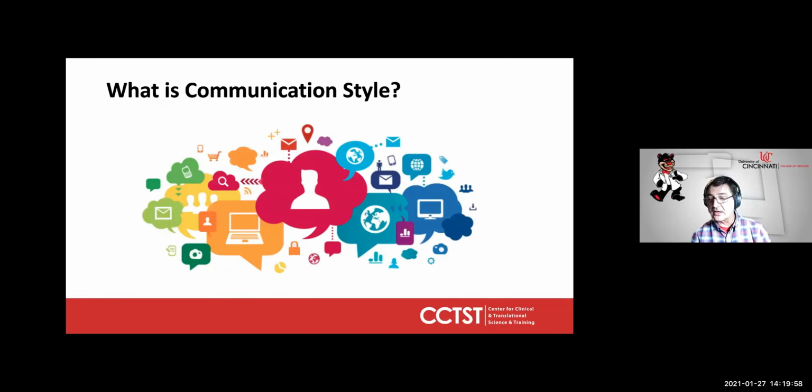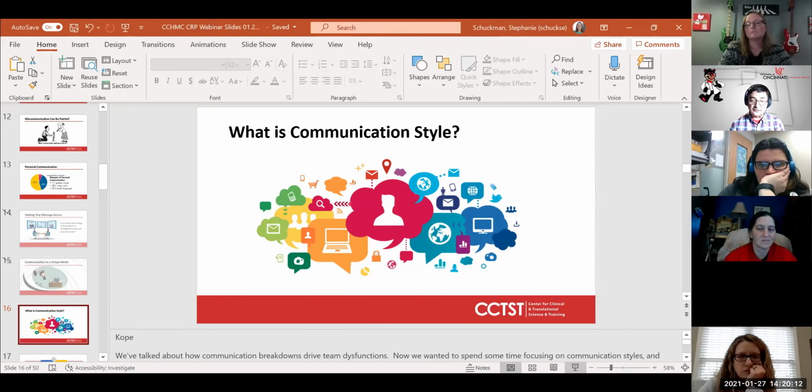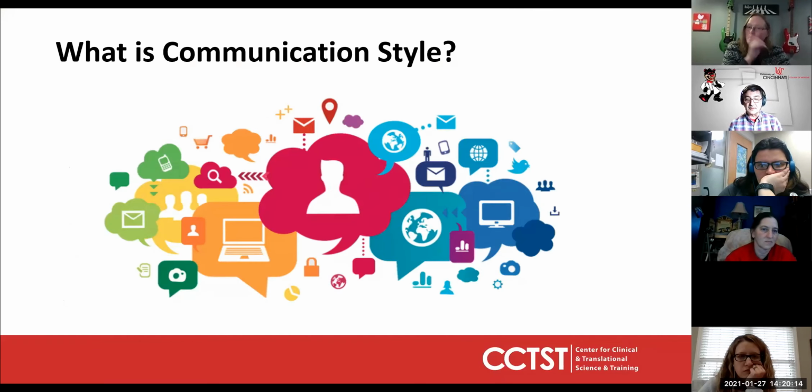So I'm going to turn it over to Cope now, and she's going to move into what you've been doing and completing that inventory. We generally refer to it as colors, but it's a communication channel that allows you to better understand your preference for how you communicate with other people, and also to understand those of other people. So with that, Cope, it's all yours.